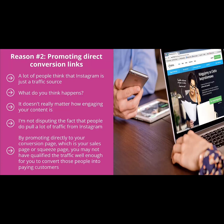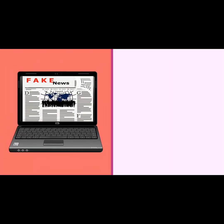By promoting directly to your conversion page, which is your sales page or squeeze page, you may not have qualified the traffic well enough for you to convert those people into paying customers. Your ROI tanks and you end up wasting a tremendous amount of time, effort, and money on your Instagram campaign.